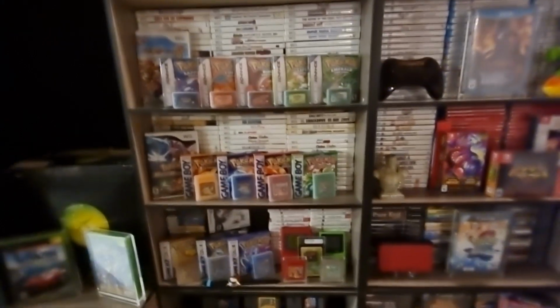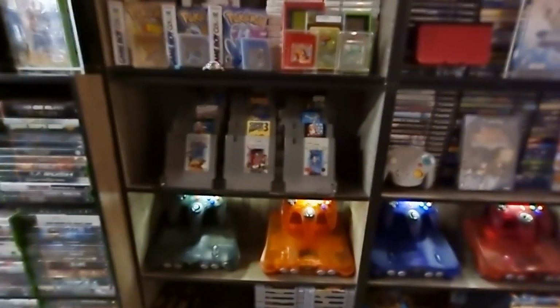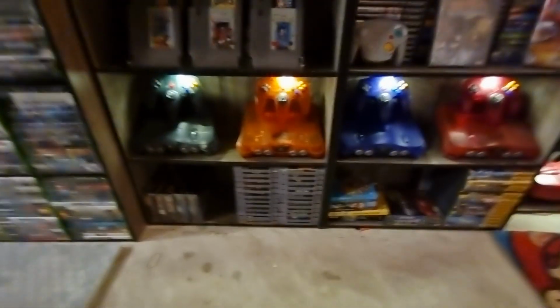Wii. All my Game Boy Advance Pokemons, original Game Boy Pokemons. 3DS is there. My small NES collection. Super Nintendo's down there, and then box Super Nintendo is here. These are all complete.